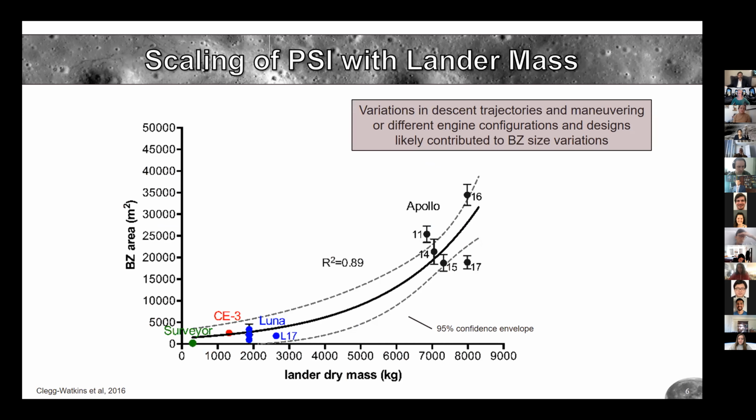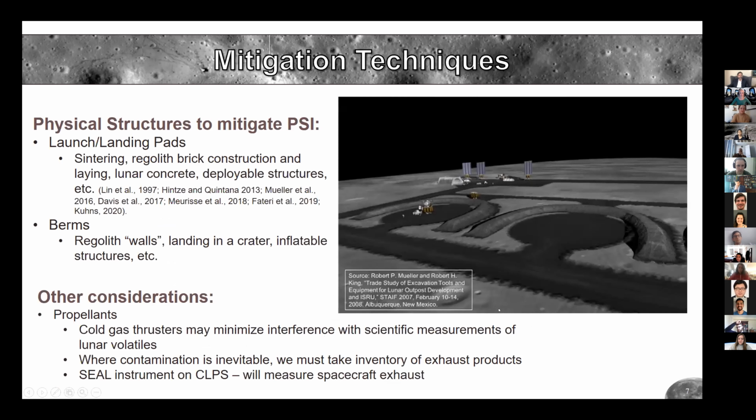And just really quickly, I've looked at the blast zone area versus lander dry mass for all of the different missions, Surveyor, Luna, and Apollo, and plotted this relationship between the dry mass of the lander and the actual areal extent of effects that you'll see from the plume effects. This relationship is really useful for predicting for future missions. And just for context, the HLS landers that have been proposed are way up off this slide. So there's going to be quite a bit of plume effects to consider for that.